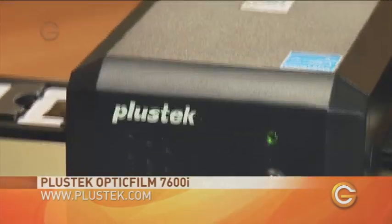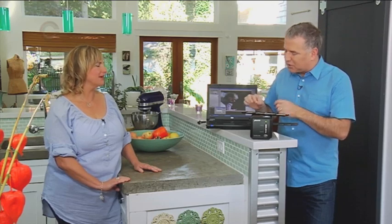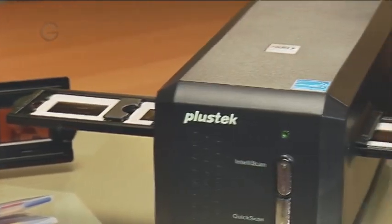So you want something that has super high resolution. This one's from PlusTech. It's their optic film scanner. This allows us to scan at what's called 7200 DPI. What is DPI? Excellent question. DPI stands for dots per inch. So when this is scanning, for every inch, it's actually scanning 7,200 dots. So the more dots you have, the higher resolution that scan's going to be.